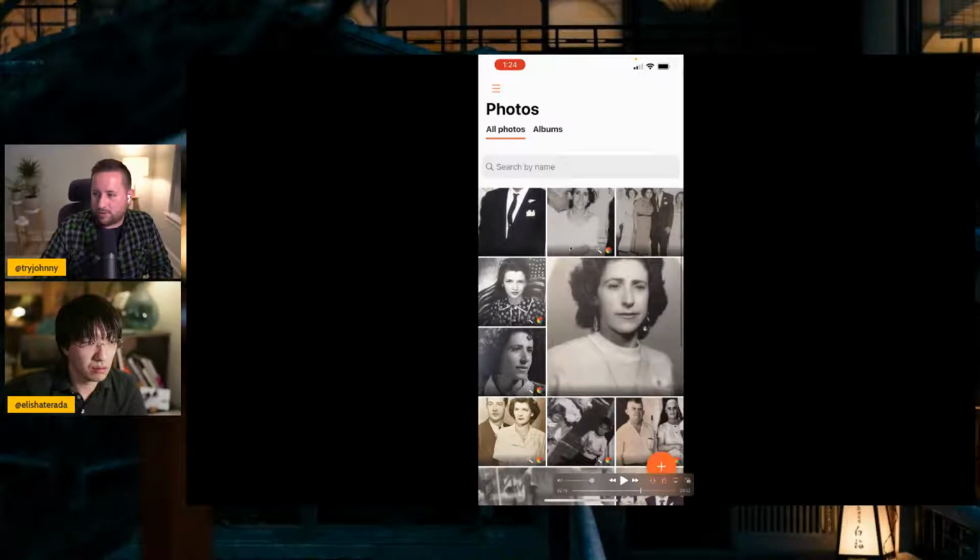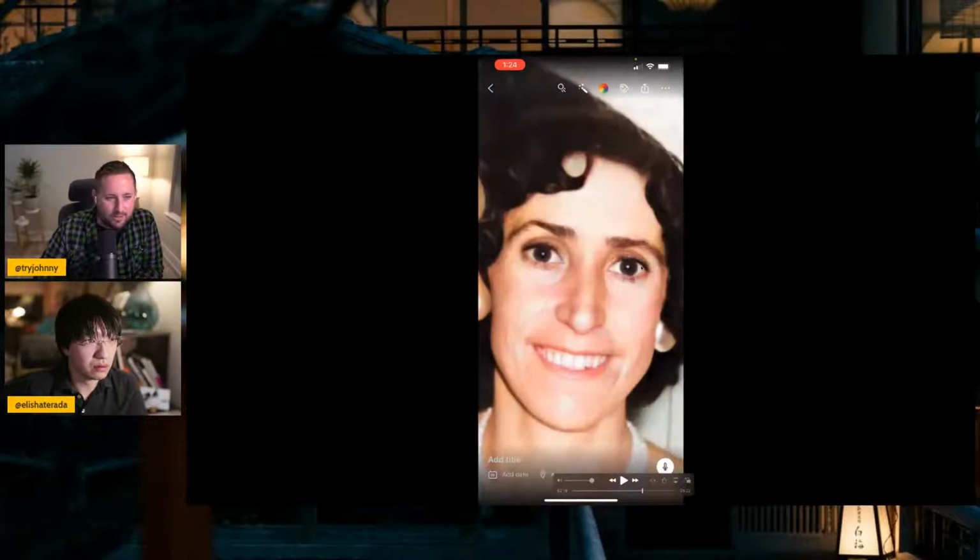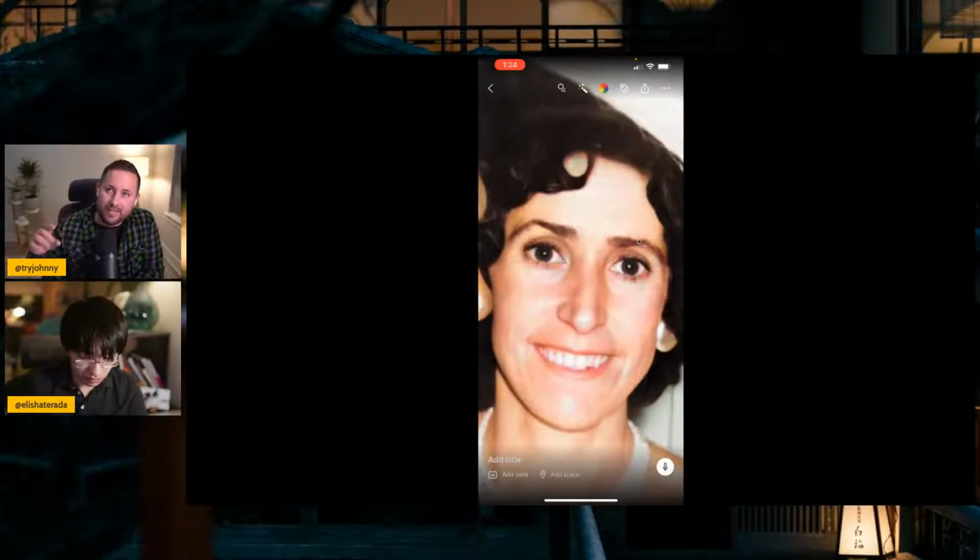This is a photo, for those that didn't see it earlier, that I shared. This is my grandmother, and this is it colorized and sharpened. If I zoom in, you can see the amount of detail that it brings in that did not exist. So it's not just sharpening the photo, it's bringing in characteristics that were not apparent and visible.